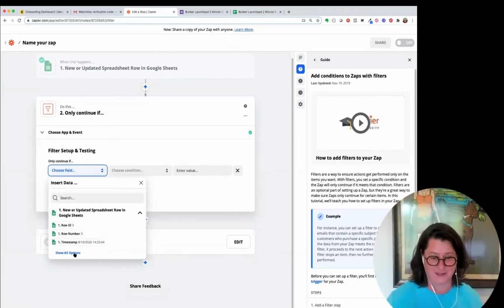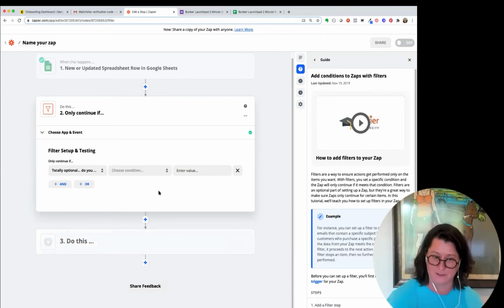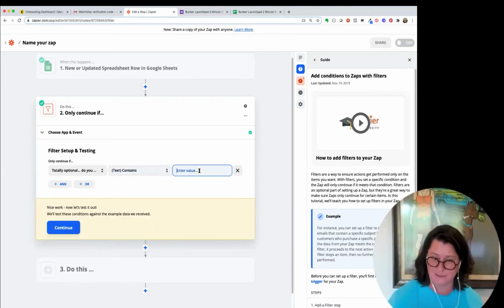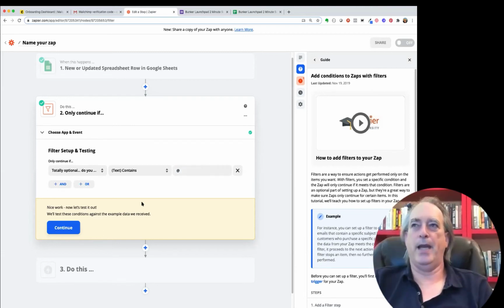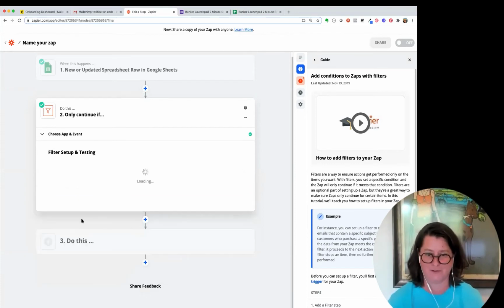So here I'm going to say, show me all the options. We're going to choose the "totally optional, do you want us to email you?" field. I'm going to choose a condition. It's got to contain, and let's just make it really simple. People could game this system, but it's got to at least contain the @ symbol. I bet Mailchimp can handle them goofing with it. Mailchimp is going to really kick out anything. This is just to show the power of Zapier.